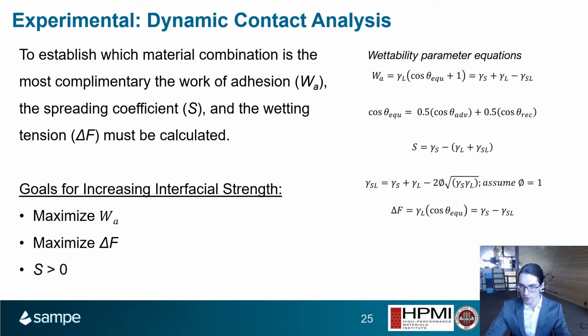Lastly, part of the importance of doing this study is to get our potential wetting parameters. The goal behind this is to try to improve our interfacial strength. So the generalized rule is maximize your work of adhesion, maximize your wetting tension, while at least having a positive spreading coefficient. If it's positive, you are anticipated to have instantaneous wetting.